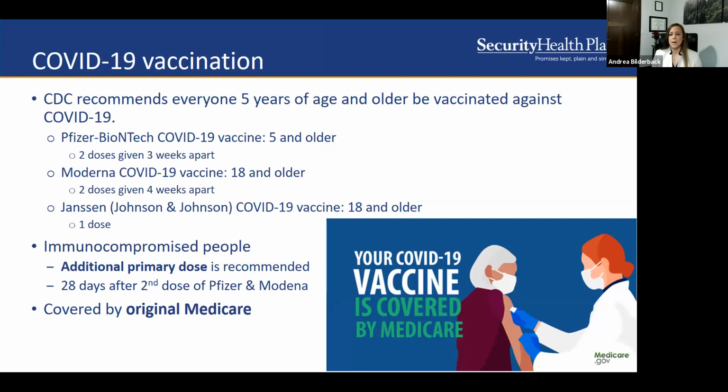Finally, the CDC recommends that everyone 5 years of age and older be vaccinated against COVID-19. The Pfizer vaccine is a 2-dose series given 3 weeks apart. The Moderna vaccine is a 2-dose series given 4 weeks apart. And then the Johnson & Johnson vaccine is a 1-dose series. An additional primary dose is recommended for people who are immunocompromised.